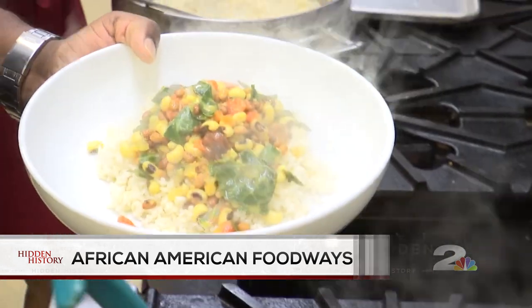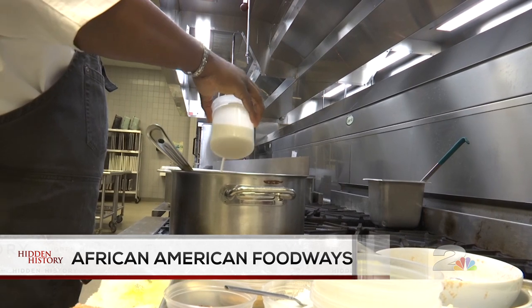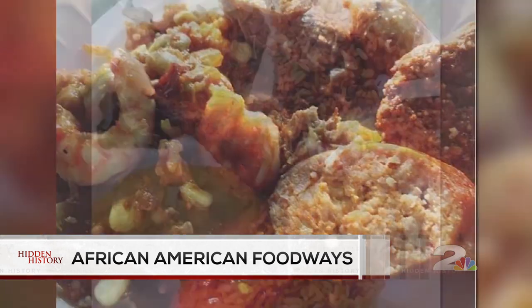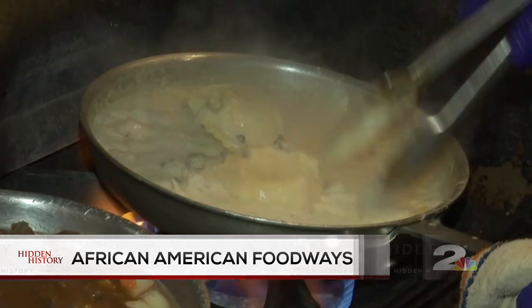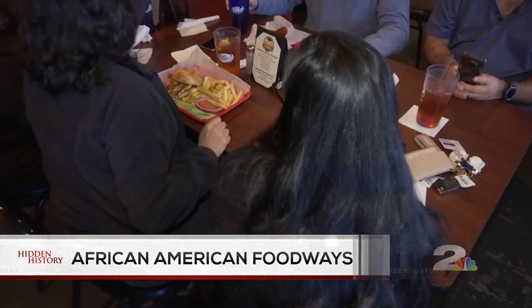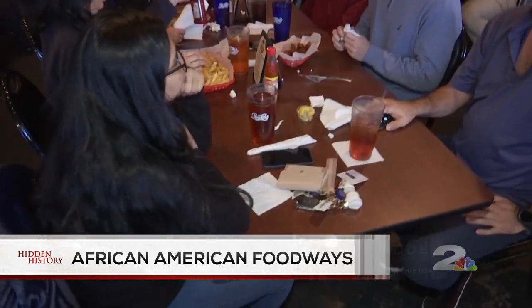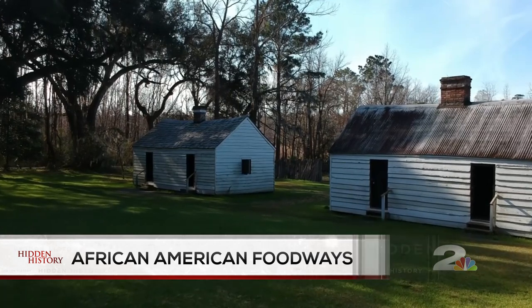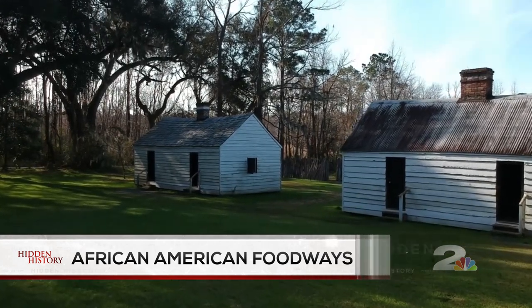It seems so many dishes are one-pot dishes. Here in the Lowcountry, you might hear them referred to as perlos, but that has long been a part of Gullah Geechee foodways, the idea of adding to rice, meat, vegetables, seafood, cooking it up in one pot, sharing it communally with friends, family, and neighbors. That's very much a part of Gullah Geechee foodways. It's about sharing heritage. It's about us sharing stories of who we are. Food is one way to connect to ancestors.